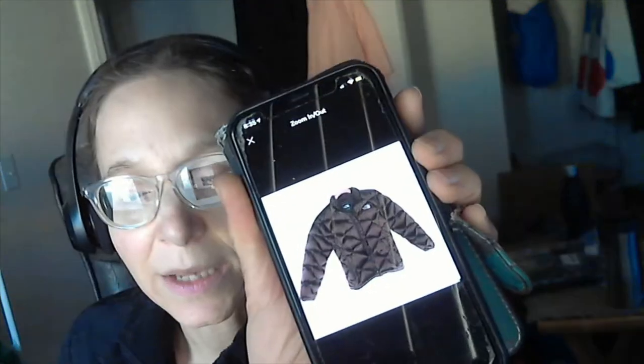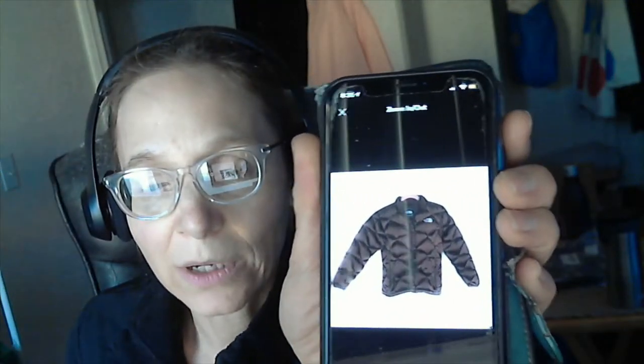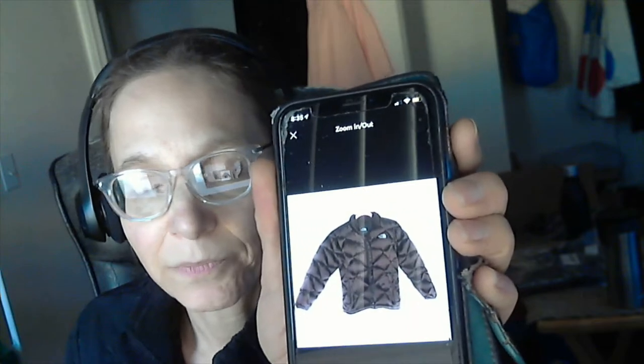Picked this one up, and it actually sold. I picked it up, listed it, and it sold the next day and is already shipped. It is a brown North Face quilted downfill jacket. It's a girl's size large. Happy that went fast. I guess that was a good pickup. No surprise.